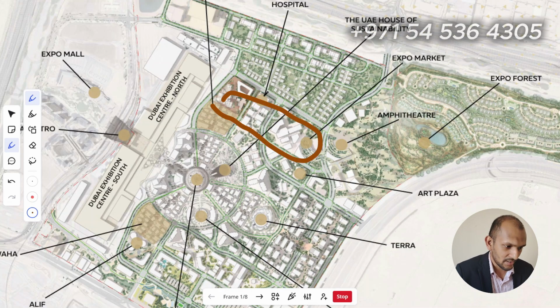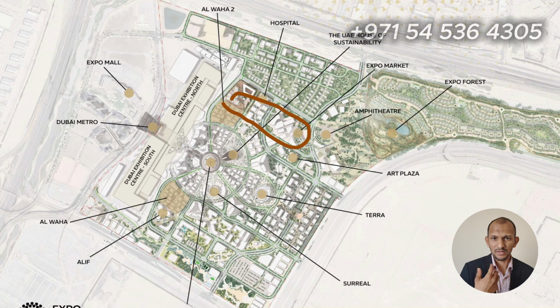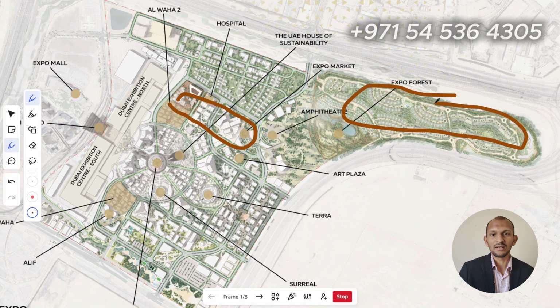Behind Al Waha too, right? We have a hospital, we have a school. Of course, the school is on the other side, but it's inside the community. People living here, people working here, right, would prefer to live inside the community because it's very walking distance. The community itself is prestigious. When you say I live in Expo City, 5-6 years down the line, that's going to be a big thing, right? That is where this community is heading. So there are people working in these locations who would want to live here because this is the closest available townhouse villa option when it comes to this community.